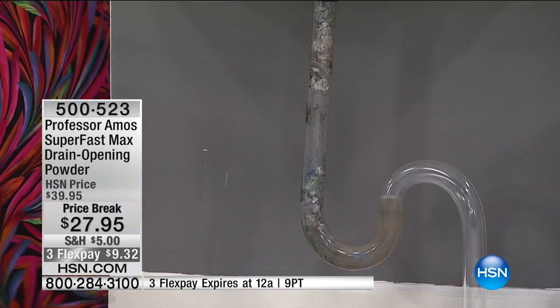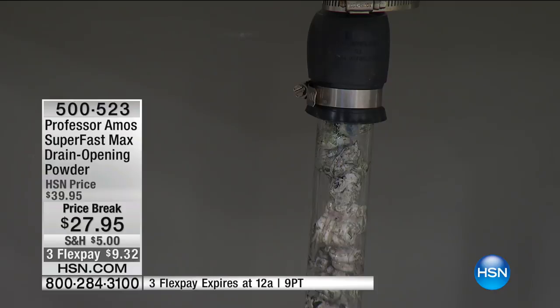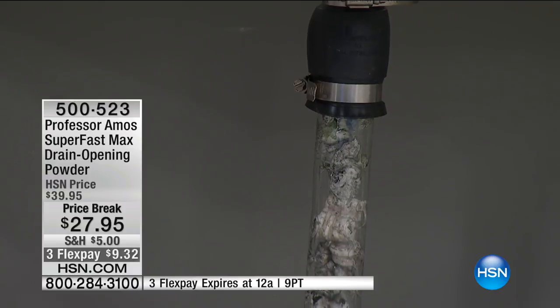Do I mix the powder form with hot water or cold water? I like hot water. I think it's best hot water activated.